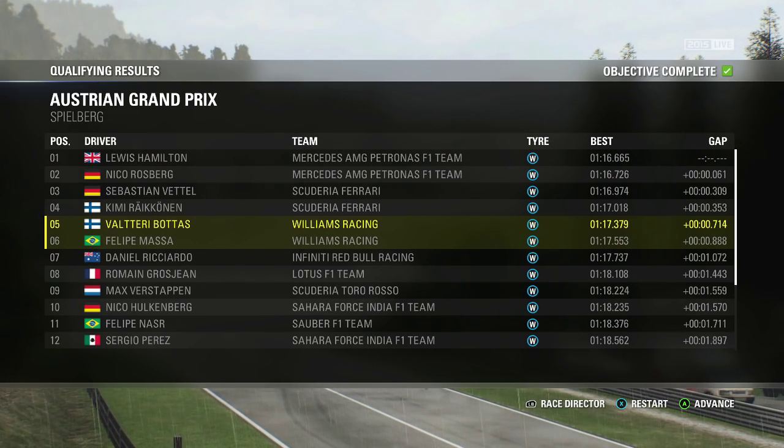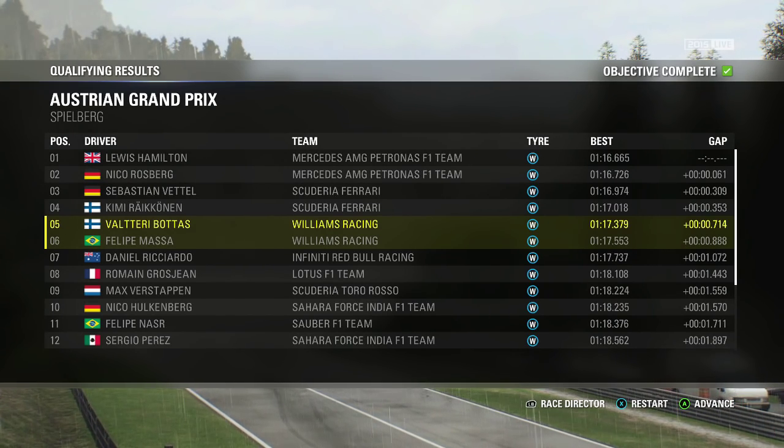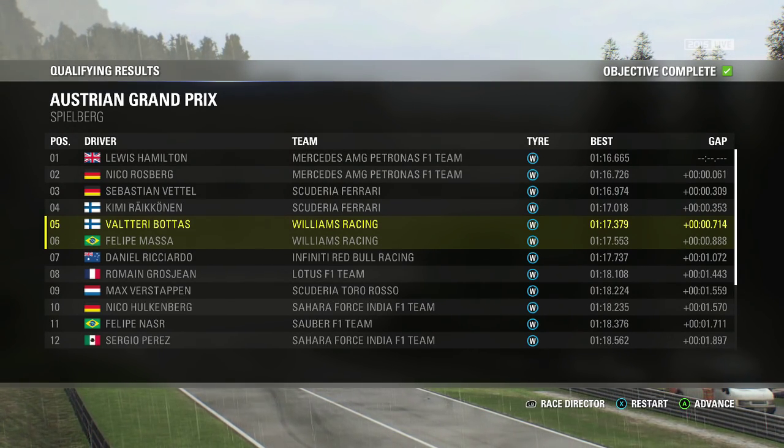They've locked out the front row of the grid for tomorrow's race. Well, both these drivers have been working hard with the team to ensure they get maximum performance out of the car, and it looks like they've found the right combination, at least in qualifying trim. Now, we need to see how they get on in the race.